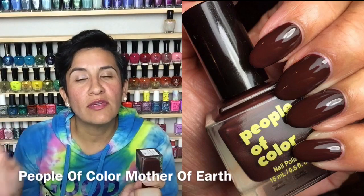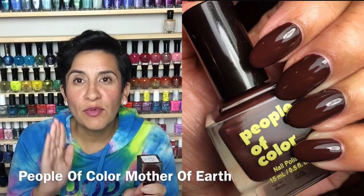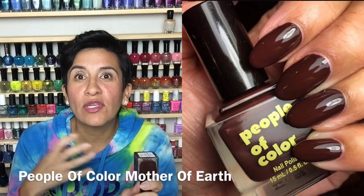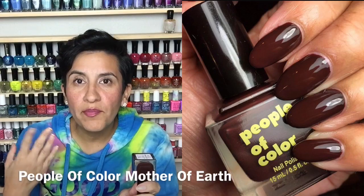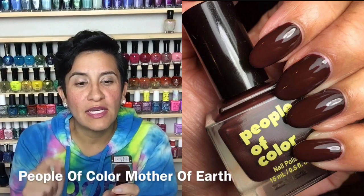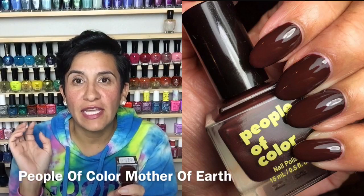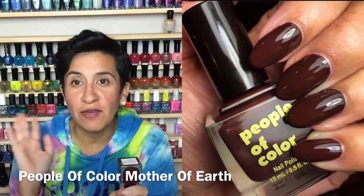I really love this polish, you guys. It was probably the most unexpected favorite for me of the whole year. If you are not convinced, watch my review of this that I will link down below, because when you see it in action on my hands, I really think you're gonna appreciate how beautiful and sexy this was. I was so in love. This is the second polish of the year that I decided I may want to marry.